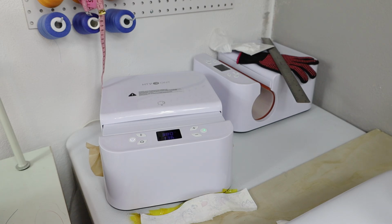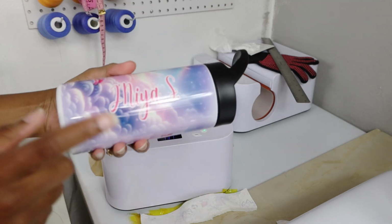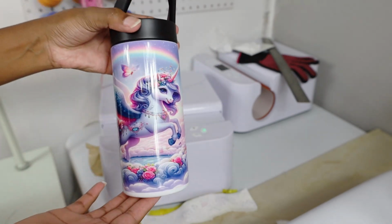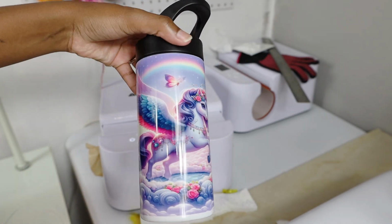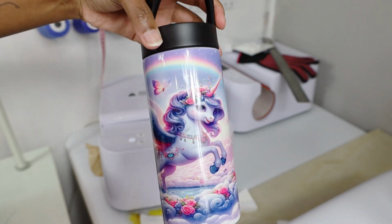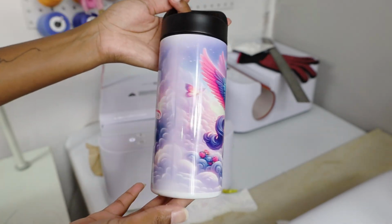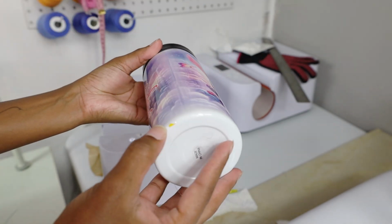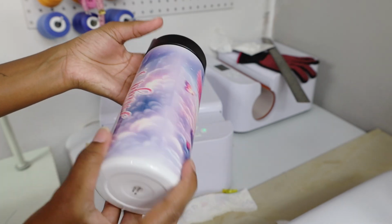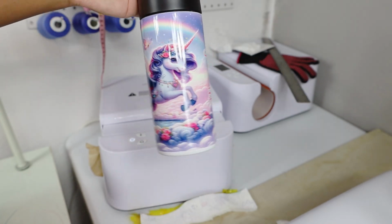Okay, honeys, let's go ahead and get to the unicorns. This is for my little princesses out there. We have a custom name on the side, first name and last name initials. Unicorn, loving it. The colors are vibrant. We used the hippo paper, and we also used Printer Jack ink from Amazon. I did 9.35 or 9.36 for the width, and for the height I did about 5.